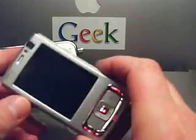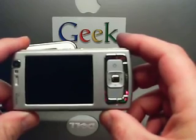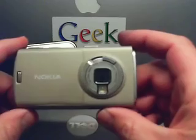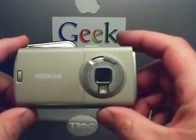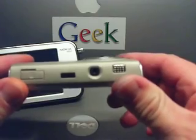I wanted to start off by saying thanks to the Nokia N-Series Blogger Relations Program who sent along this handy Nokia N95, and as you can see on the back, it is the sand colored model. I'm going to be evaluating it for a short time or a longer time. We'll see how long it takes.